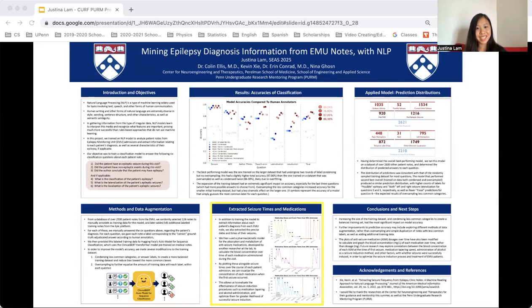We also extracted the dates and times of each patient's seizures in the EMU and plotted them alongside their medication dosages over the course of their visit to find correlations between successful seizure induction and factors like medication concentration at the time of first seizure, or medication tapering speed, or even the administration of alcohol as an induction procedure. As you can imagine, this could be very helpful to future research into optimizing seizure induction procedures for EMU patients.